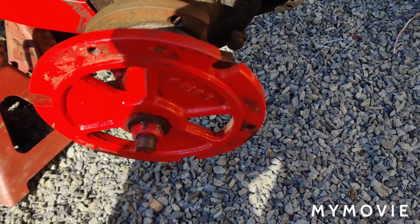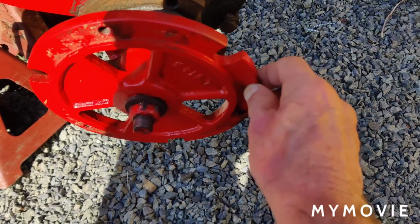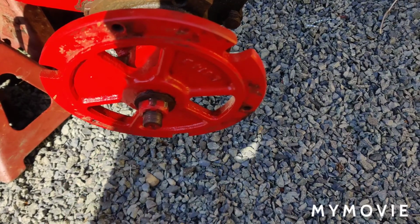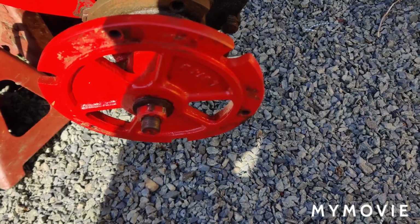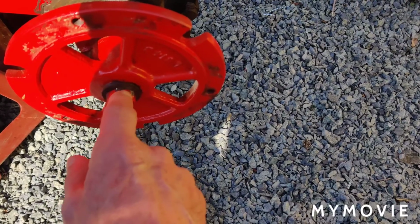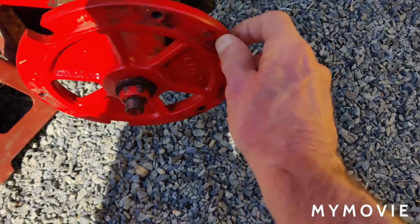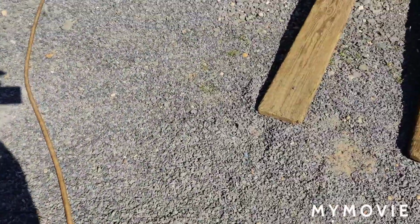Okay, so I took the wheels off here, and I noticed that there was a lot of play in this hub over here. What you have here is a nut that retains the hub, and what happened was the nut came loose, and there's a slotted key in there that goes into the shaft and into the hub, which makes this stay stationary. But I saw a lot of play back and forth. So I took the nut off, and this is what I found.